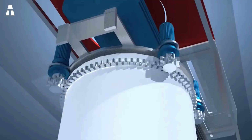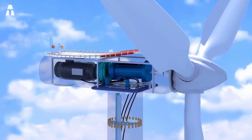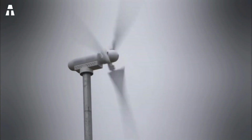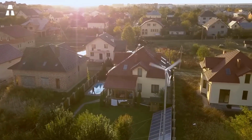So how do small turbines perform? Micro wind turbines typically produce between 400 and 500 watts, but can go up to 10 to 20 kilowatts. It all depends on the application. Their blades are often 1.5 to 3.5 meters in diameter and are made of synthetic materials. Most often they're made of carbon fiber reinforced polymers to make them strong and light.